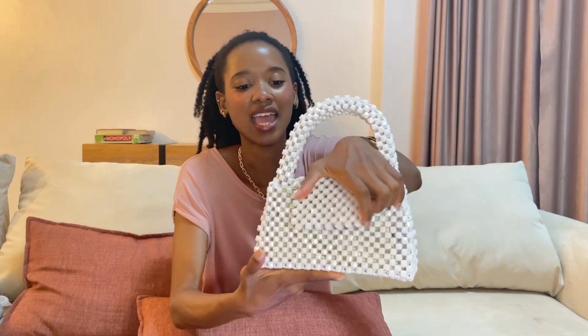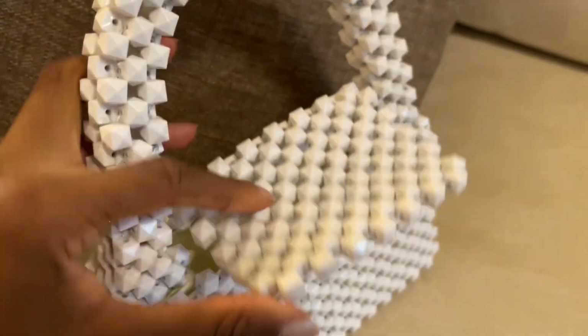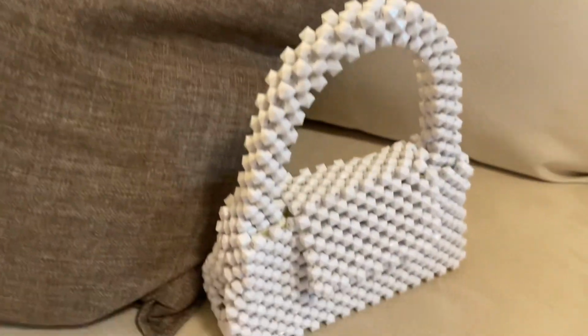This is how it opens. It's just a flap. And inside it has a fabric lining, so maybe she also wants me to be careful because of the lining, right? This is not the bag that I can spill coffee on or spill anything for that matter, because obviously it would stain the lining and it would probably stain the beads as well. But guys, I'm so happy with this bag. It turned out so well.